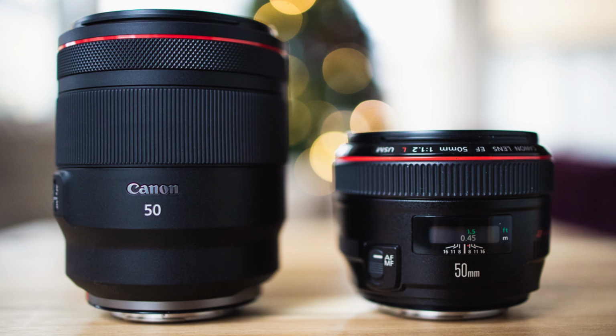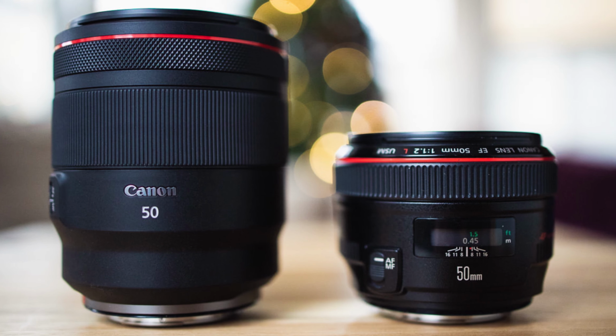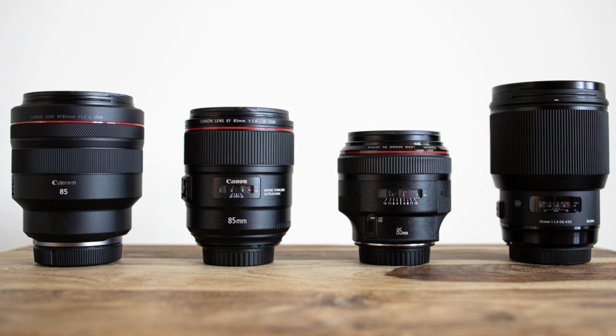And speaking of lenses, it also pays to note at this point, while mirrorless bodies tend to be smaller and more compact, the same cannot be said about the lenses themselves. Of course, you are able to get compact lenses for mirrorless systems. There are some available out there, but you only have to look at the really chunky Canon mirrorless lenses to see that in some cases they are the same size as the DSLR variants, if not even bigger.